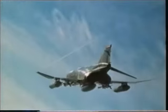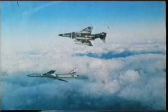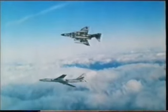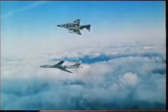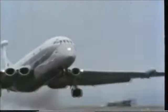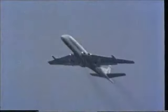30,000. This Phantom has intercepted and is shadowing a Soviet Badger maritime reconnaissance spy plane. As a major maritime power, Britain relies heavily on her sea lanes of communication. At the height of the Cold War, protection of these vital maritime interests was entrusted to Nimrod, named after the Greek mighty hunter. These immense aircraft patrol the skies for many hours, watching for Soviet submarines and surface vessels.